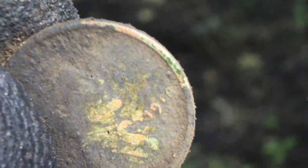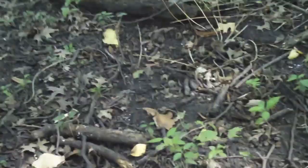Look at that. At 2 inches deep, a 1918 wheat penny. Cool. In this part of the woods, I have not found even shallow clad, which is awesome.